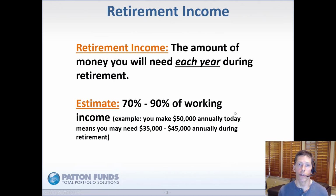So let's start by making sure we all have a clear definition of what we're talking about when we're talking about retirement income. It is simply the amount of money you're going to need each year during your retirement. Some industry experts have put together estimates of this, and they say that you'll need approximately 70 to 90% of your working income every year during retirement.